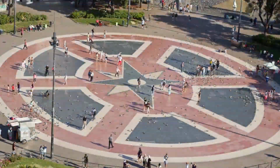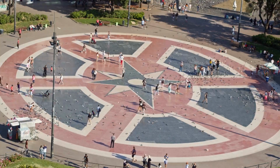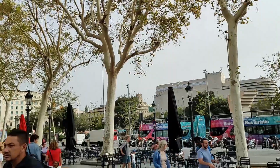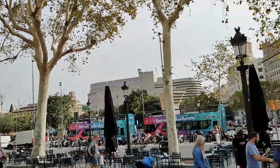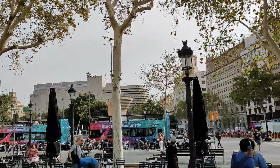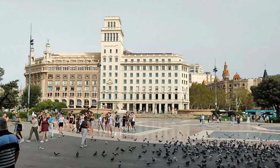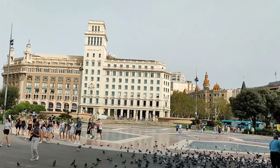And from there, we reached Plaza de Catalunya, the most central and significant square in Barcelona, a meeting point between the historic center and the modernist district. Here, we admired several emblematic buildings, such as the headquarters of the Bank of Spain.